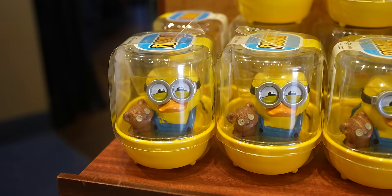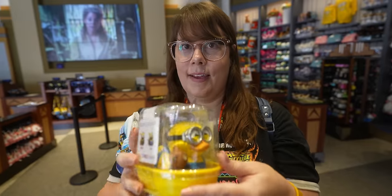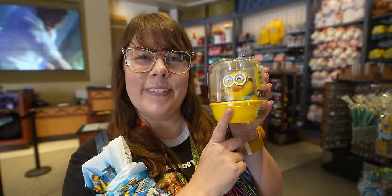They're so cute. Honey, next time we go on a cruise, we should bring a Minion duck. I think Universal needs to start their own cruise line. These would be really popular, just saying. This is so cute. Why do I love that?